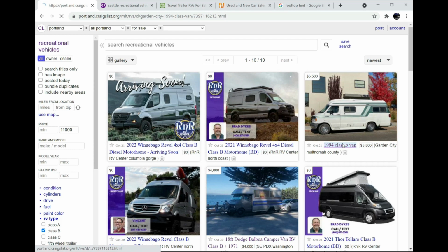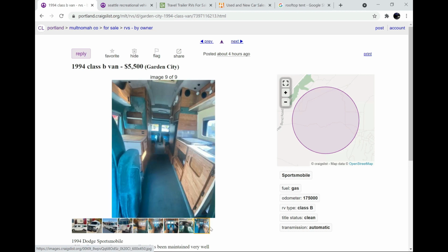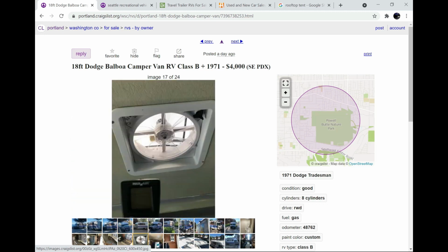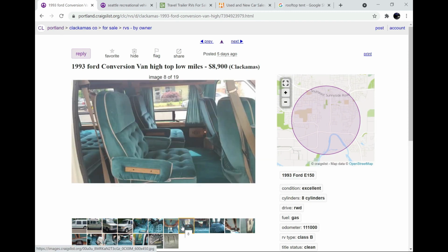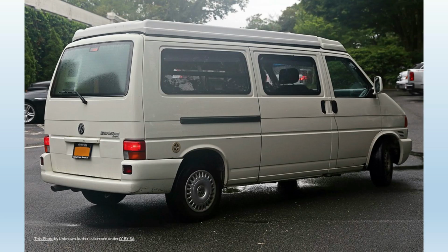Moving on to camper vans. Here is one for only $5,500. Looks like it is ready to go, but just not anywhere. Let's go back to 1971 in this affordable option. No thanks. Here is a classic conversion van. Check out that suede. But it is not four-wheel drive, and those running boards do not offer much clearance. I am just not seeing any four-wheel drive camper vans, so let's look for Vanagons and Eurovans.